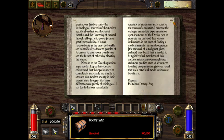It is our duty, I say, with great power and certainly the technological marvels of the modern age, the abundant wealth created thereby, and the flowering of rational thought all equate to power, comes great responsibility. It is our responsibility, as the most culturally and scientifically advanced peoples of Arcanum, to ensure our own future and the future of others by elevating the whole. Now, as to the orcish question in particular, I agree that you are correct, and that the species may be completely intractable and unable to advance into modern society in their present state. I suggest that these differences are purely psychological. I put forth that our remarkable scientific achievements may point to the means of a solution. I propose that we begin immediate experimentation upon members of the orcish race to ascertain the cause of their violent inclinations, in the hope of finding a medical remedy.